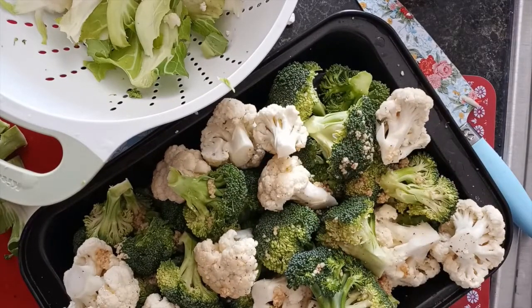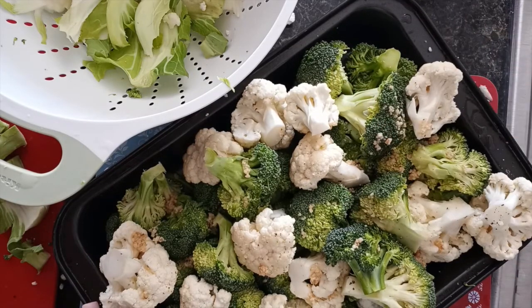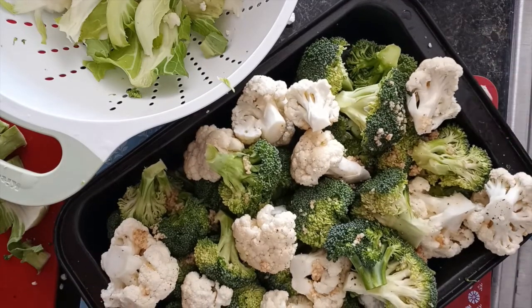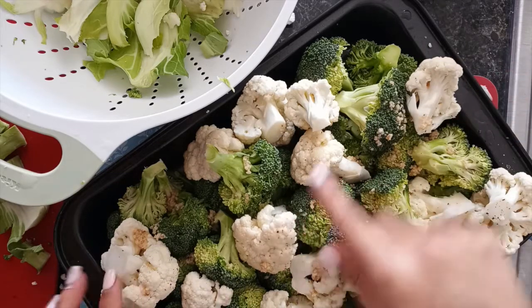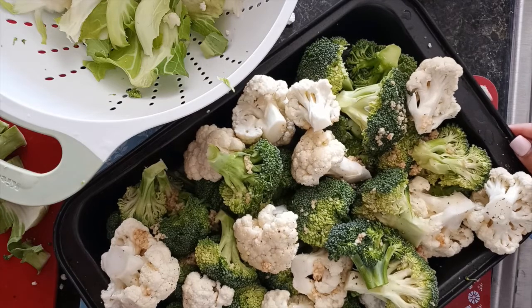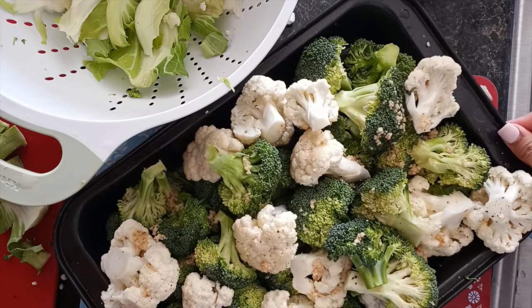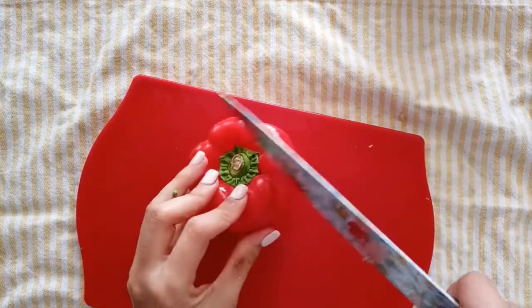Alright, perfect. Now we are going to put this in the oven for about 15 minutes or so. Really depends on your oven and how you want your broccoli. As soon as you see it just kind of a little golden here at the tips, at the tops, I think it's good. Put a fork in it, see if it's soft enough for you, and then it's just ready to go. Next, I'm going to be cutting this pepper.